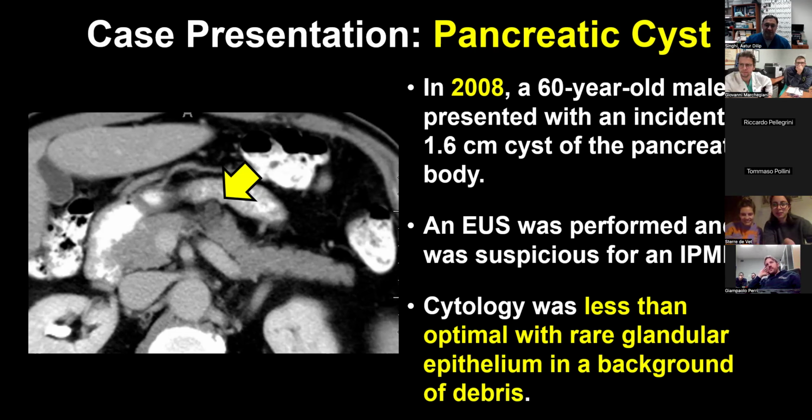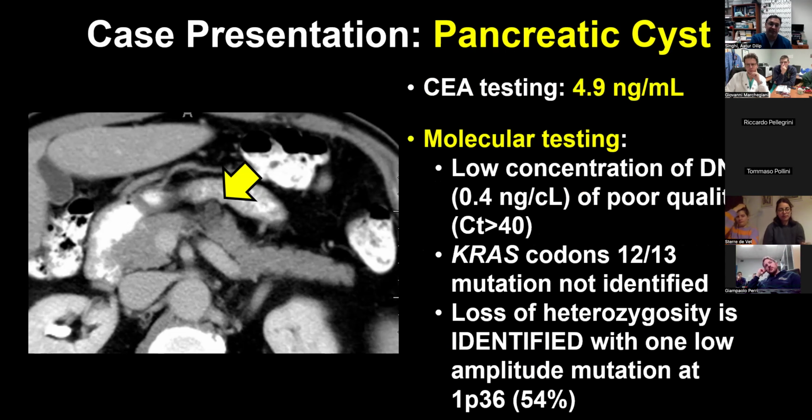Unfortunately, cytology wasn't very helpful, and I have to admit, very often when it comes to pancreatic cysts, especially FNAs of a pancreatic cyst, cytology isn't all that helpful, other than that maybe it might say mucin in the background or atypical cells or glandular epithelium. Maybe it's consistent with a cyst itself, that being an epithelial lined cyst, or maybe it's just gastrointestinal tract contamination. CEA testing was done and it wasn't elevated. It was only 4.9 nanograms per mL.